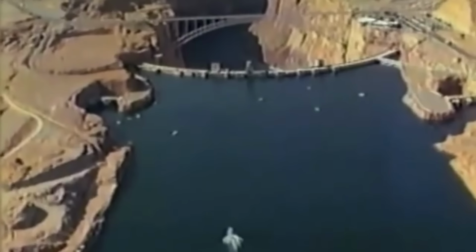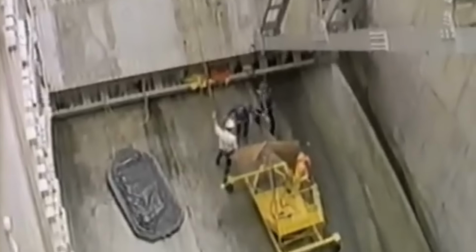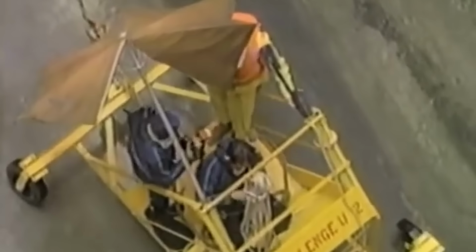June 6, 1983. Record snowmelt sends unprecedented inflows toward a reservoir already near full. For the first time under a real flood, operators are forced to open the spillway tunnels. Then they hear it, a low rumble from inside the left tunnel. They close the gate, lower inspection crews on ropes, and find a hole roughly 35 feet deep, 50 feet wide, and more than 130 feet long. Cavitation had chewed straight through 3 feet of reinforced concrete and into the sandstone beneath.